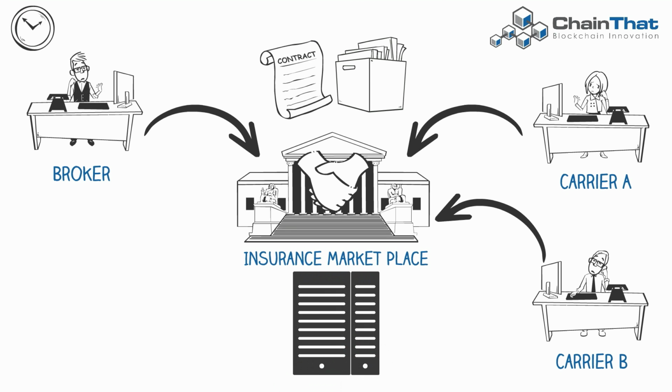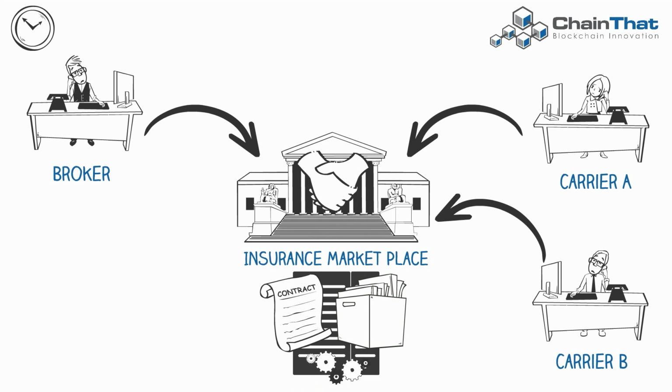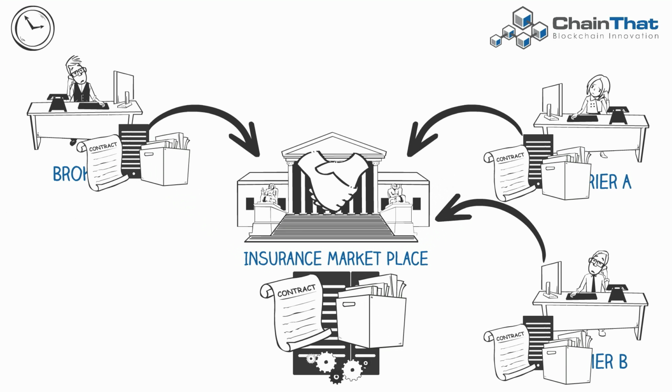The agreed contracts and terms then need to be sent to the market for registration, transformed into a digital format, processed, which is often manual, and then stored. The brokers and carriers then need their own copy of all the same digital information for their own records and processing. This can require them to manually enter the data into their own systems.